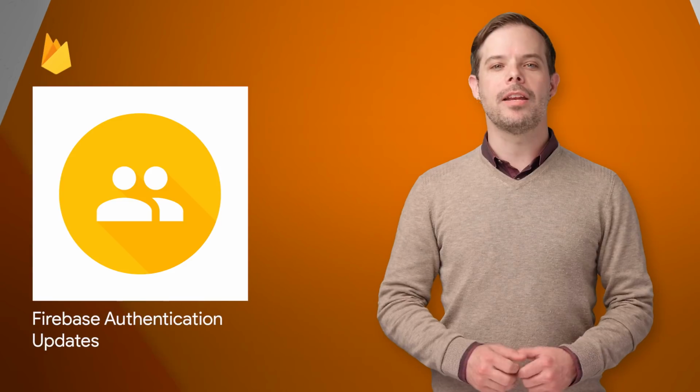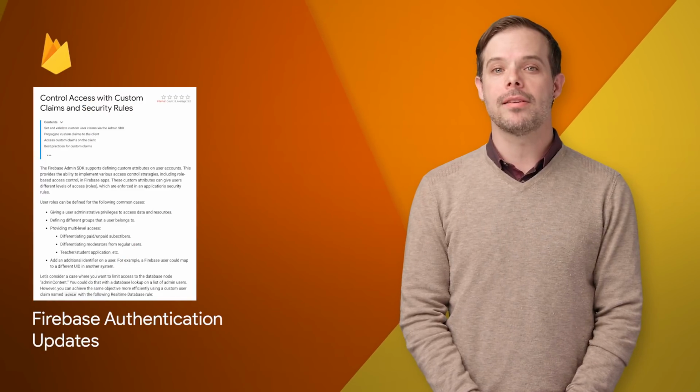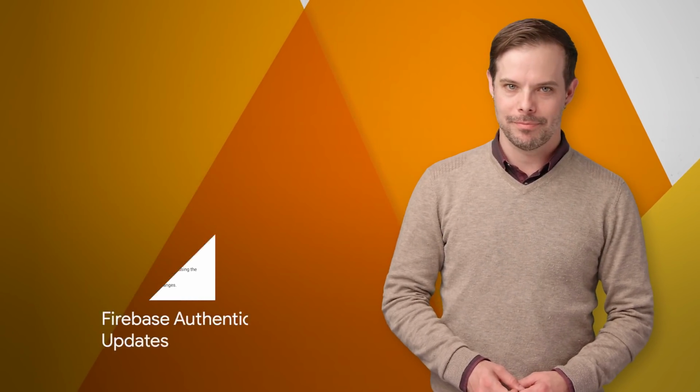Some of the new functionality we've delivered for Firebase Authentication includes passwordless sign-in with email link, custom claims on clients, and server-side session management controls. For more details on making registering and signing in users even easier, take a look at the post.